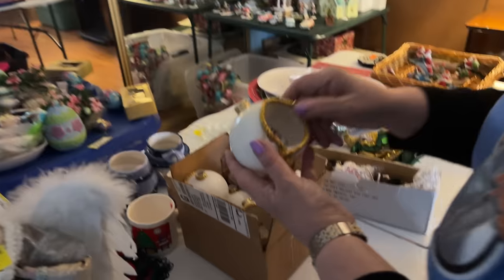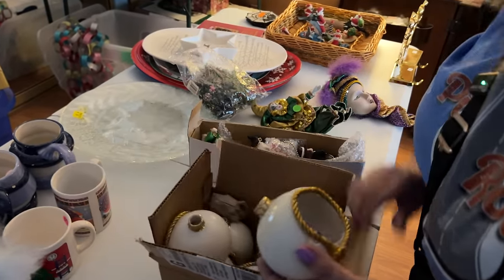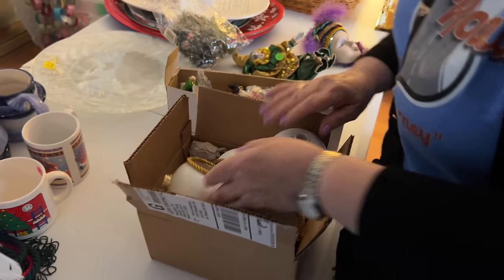And look at these. Aren't they fun? Look at them with the little scenes inside. How much are those, I wonder? Those are fun. They are new, though. I don't think they're vintage.